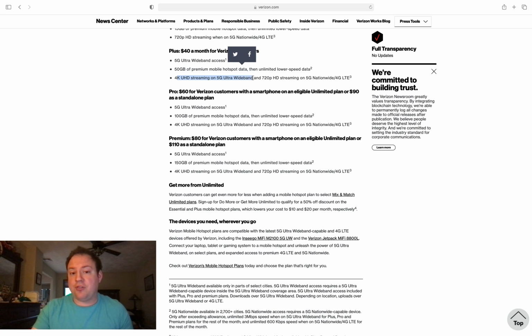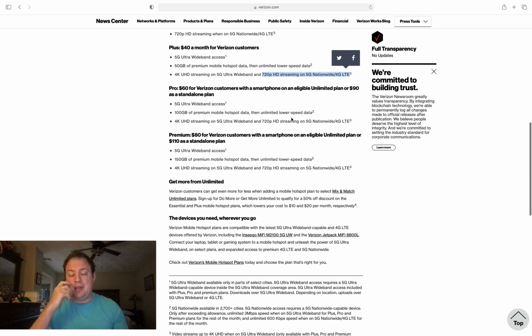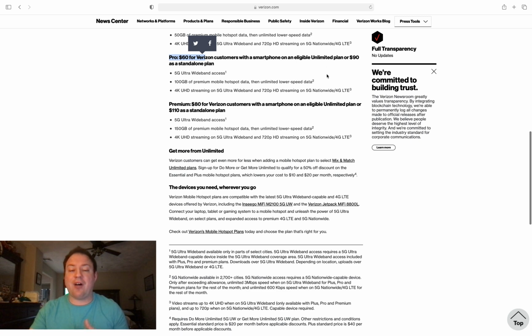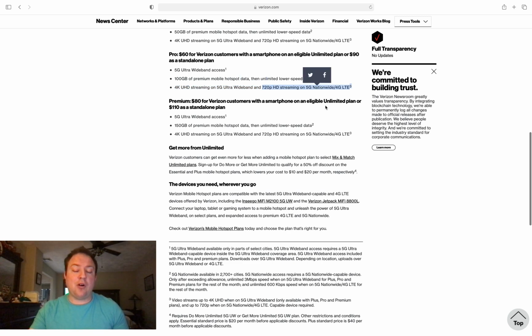And when you're on 5G ultra wideband, you're going to get 4K video streaming. When you're on 5G nationwide and 4G LTE, 5G nationwide being the slower version of 5G for now, you're going to be back down to 720p HD video streaming. Then there's the Pro plan for $60. It's $60 for Verizon customers, $90 if you don't have a Verizon account with your cell phone. 5G ultra wideband again, 100 gigs of premium mobile hotspot data, and then back down to the 600 kilobits per second. 4K streaming when you're on ultra wideband, 720p on 5G low band and 4G.